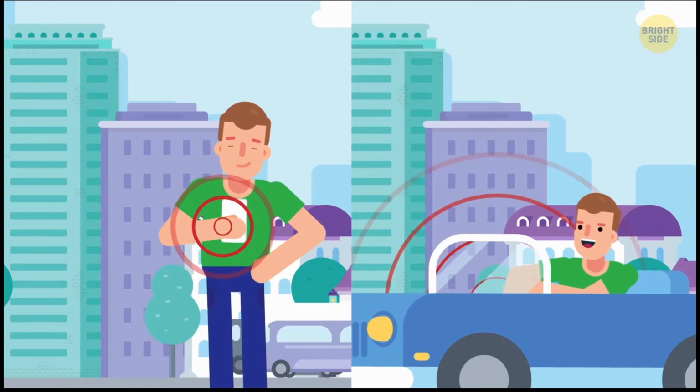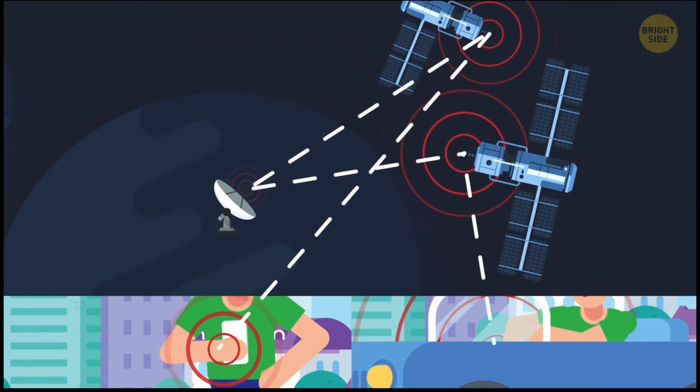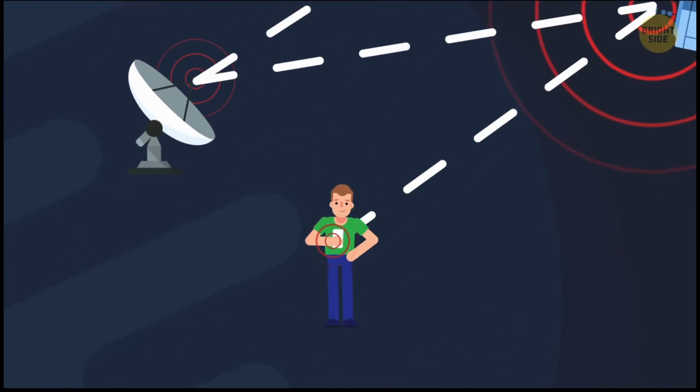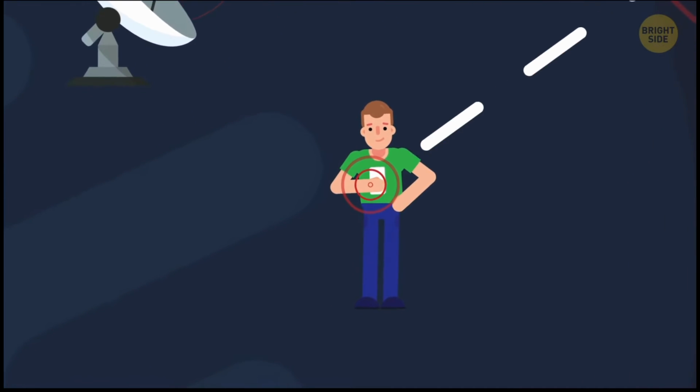A receiver in your phone or in your car is following signals from the satellites to determine how far it is from them. When it finds out how far you are from 4 or more GPS satellites, it can tell exactly where you are, with an accuracy within feet or even inches.